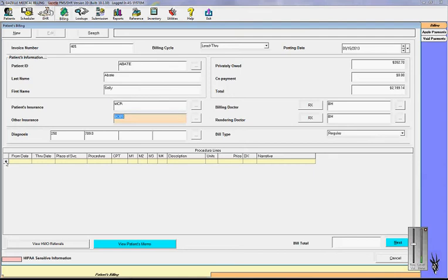And let's move along here. We can issue a different doctor if someone's covering for somebody. The bill type is regular. And what other bill types are there? You can do workers' comp, no fault, the HMO encounter.